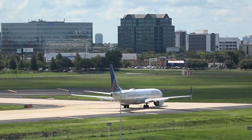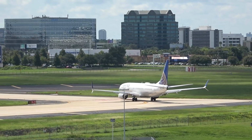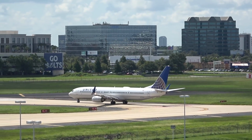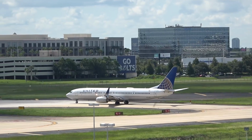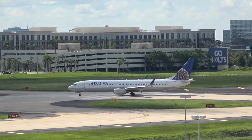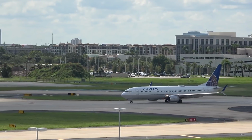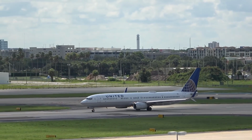I may have to eat some crow here. 2619 is cleared for takeoff. They haven't slowed down. Exactly, call it a turn and burn, although it sounds like he's trying to get on the engines already. Oh, this might be a world record for them. Oh, nice job, United. This guy had to fly for Southwest before.